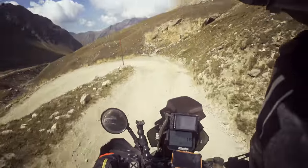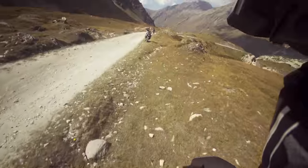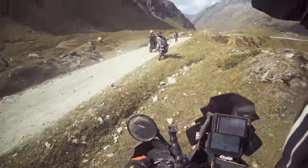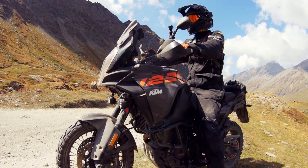Somewhere on the way up to the coldest summer, we noticed that we lost Felix, and the rider that just passed us told us that Felix lost some parts of his motorcycle. His entire windshield of his BMW 1250 GS came off, all the screws came loose, and he lost his windshield.